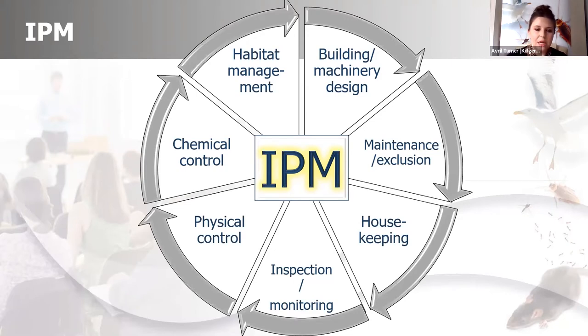Physical controls and chemical controls, getting into the real eradication side of integrated pest management, and then finally habitat management. So what we're doing on the outside, how we're keeping the site basically inhospitable to anything that might be attracted to it.